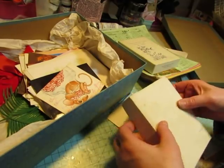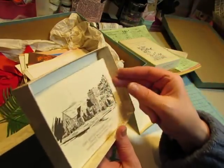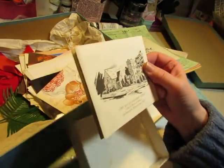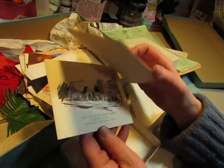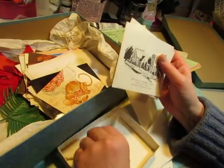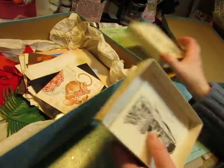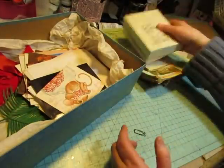Why is everything so hard to get out? Yeah, here's some more cards here. United Methodist Church, Tuncanic, Pennsylvania. Okay, I think that's it. None of them look like they go with the lid.